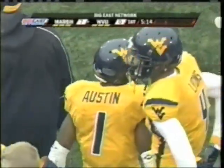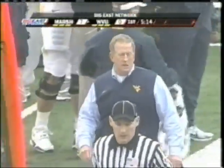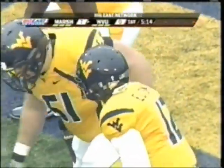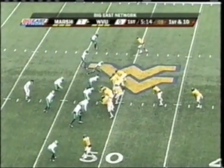Well, they wanted a flag on a late hit, and Stewart is all over the officials. And I think Austin had already stepped out of bounds before he was hit. It is Geno Smith, the freshman at quarterback, out of Miramar, Florida, and there are a lot of Floridians on this West Virginia team.